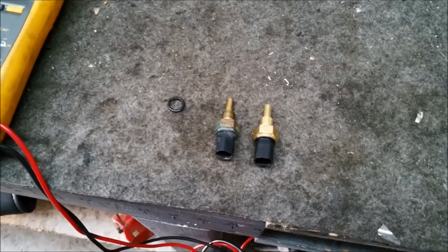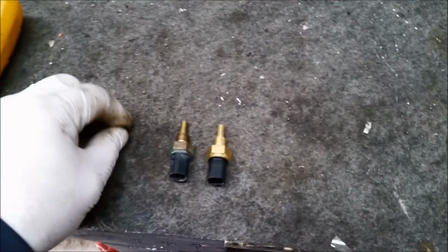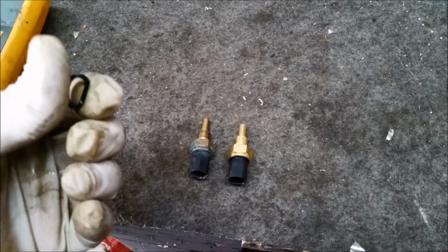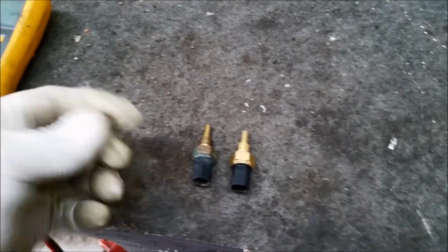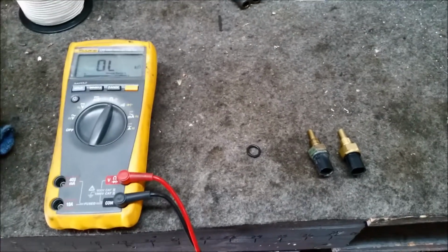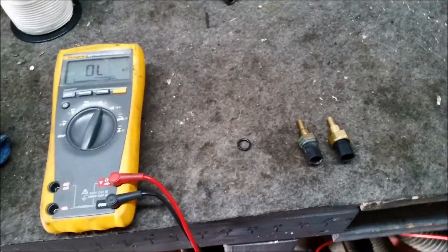Well, the parts man came through today. Don't look like I have to wait till tomorrow, which is really kind of cool. I get to get the customer back his car tonight. I did have my meter here. I did go through the trouble of ohming out the 2 sensors. They ohm out exactly the same, which I had a feeling.